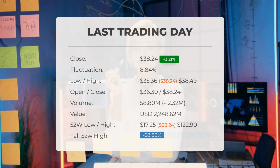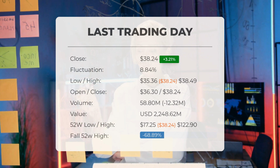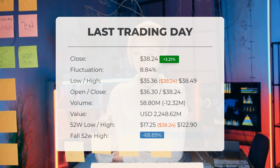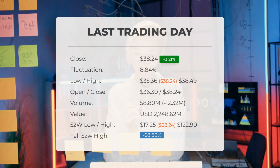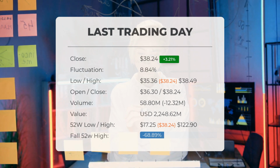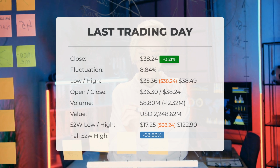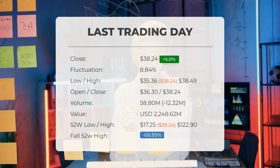The stock has declined in 7 of the last 10 days, resulting in an overall drop of 31.8% during this period. Volume decreased by 12 million shares on the last day, with a total of 59 million shares traded, amounting to approximately $2.25 billion. It is important to note that a decline in volume alongside rising prices can indicate divergence and may serve as an early warning of potential changes in the coming days.